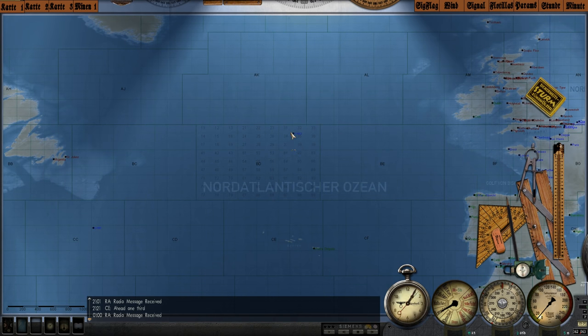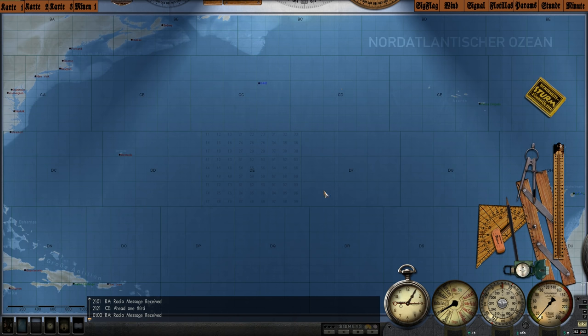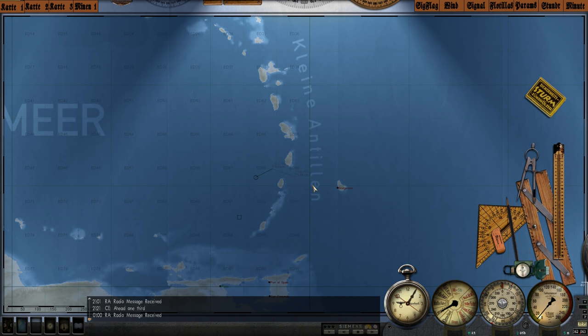That's just right in the middle there. So whenever we are hunting North Atlantic convoys, we'll always have a supply of fresh food and fresh torpedoes. Anyway, I'll continue onward and, of course, update you guys as things develop.